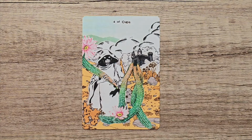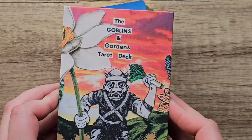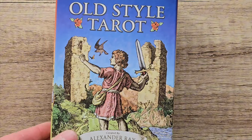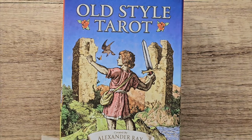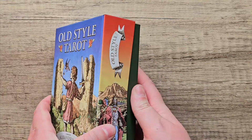I just don't have time to play that sort of thing, but I do like this deck, and that's the Goblins and Gardens Tarot deck. A deck I've been loving and recently has only just come out as the Old Style Tarot. I absolutely love this. I didn't expect to love it so much, but I think this is such a good deck.